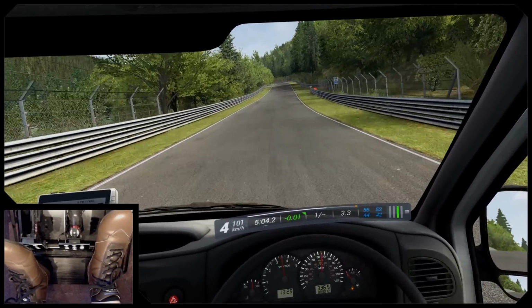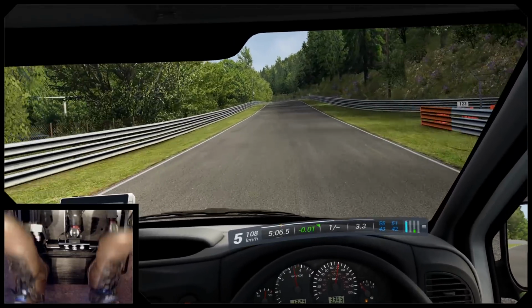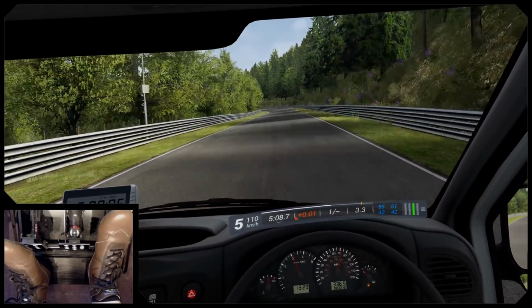Now, this is the point in the lap where I usually have to remind myself that Bergwerk exists and that I should definitely remember to brake there.